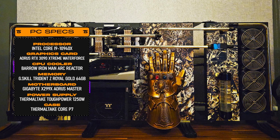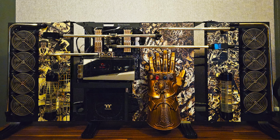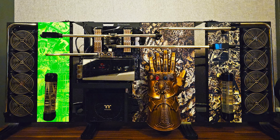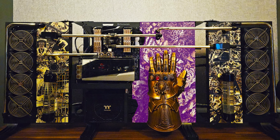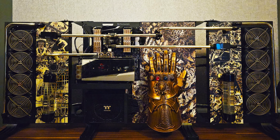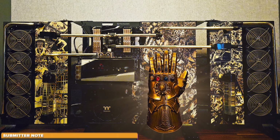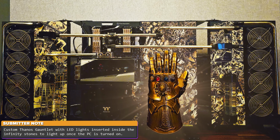But it's not just the custom water cooling or gold painted fan grills. Rami attached decals from the Marvel comic books in matching colors as well. We've got Doctor Strange on the left, Iron Man on the right, and of course Thanos in the center, right behind this custom Thanos gauntlet with LED lights inside the Infinity Stones, lighting up when the PC is powered on. Perfectly balanced as all things should be.